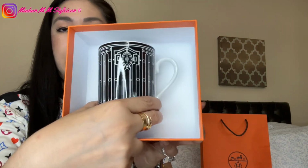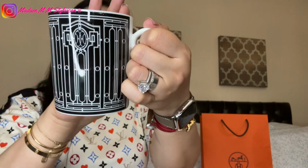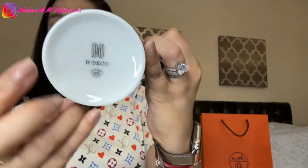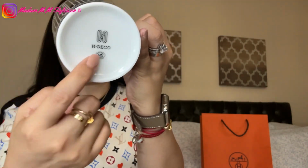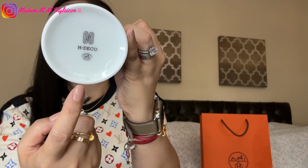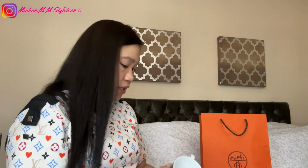Then this is mug number two from the collection. It's color black. It's the same pattern. So this could be a his and hers mug. And here it's the same thing. It has the name on the bottom, says made in France, and the artisan's character is a bell. I don't know if you can see that, but there is a character on the bottom. So these are porcelain. And yeah, so these are the mugs from the homeware section.